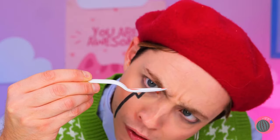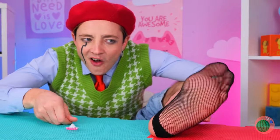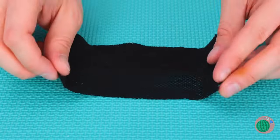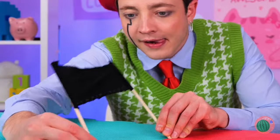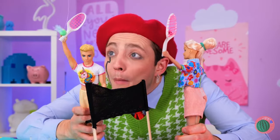Stuff like this should never happen to a spoon. Ugh, such a waste of syrup. 3D pen wizardry in action. Today a spoon, tomorrow the world. Ooh, now those are fancy socks. What's he making? World's smallest trampoline? No, it's a new tennis court.